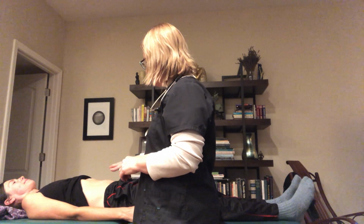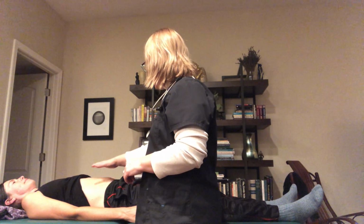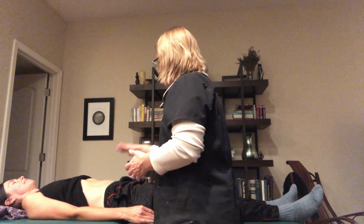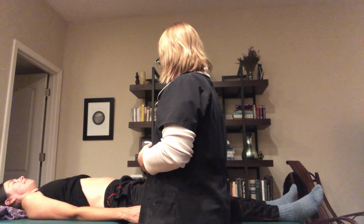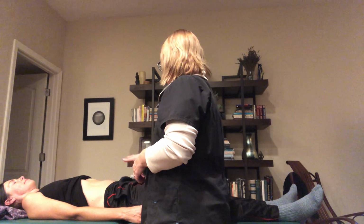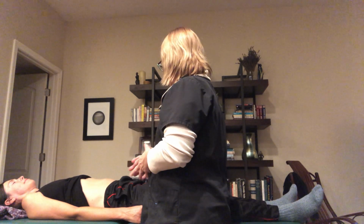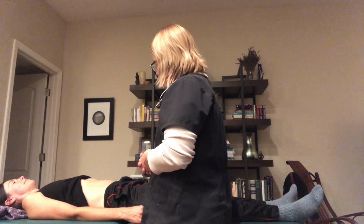And then we would move on to the stomach. So I'm looking at the stomach. There's no protrusions. It's not concave. It's not protruding. There's no ascites, and the color is normal. No jaundice. It looks normal for her ethnicity.